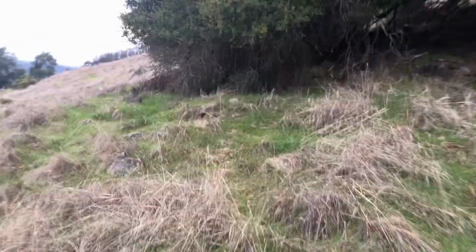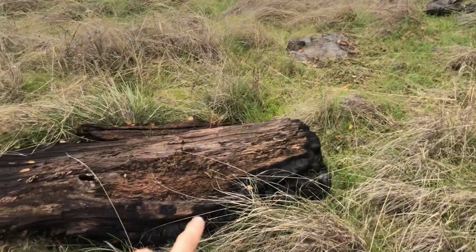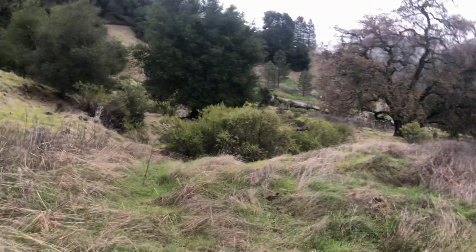Here's a look at some of the habitat we're working with. We're working with oak, and what they love is oak with open grassland. Got this amazing looking piece right here. Some piles of stuff, some rocks. And then that tree and that bush, we've been finding most of them today.